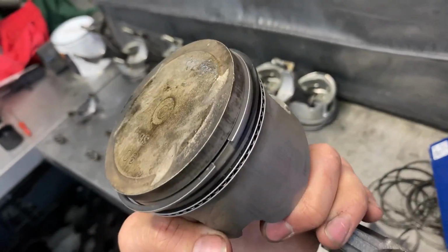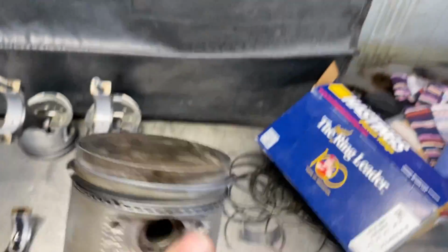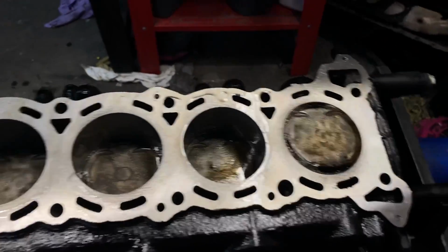Second ring there, top ring there. Then you've got the expander there as well. The top spacer ring and the bottom spacer ring. Yeah, I'm going to chuck these in. Basically just throw it in there. Should be right, mate. Voila. They're in. All looking pretty nice.